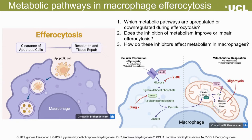And it's a very important process, and despite that, it's not very well understood how it works. But what we do know is that it's impaired with aging and in certain diseases. So we can break my project down into three key questions. Number one, which metabolic pathways are upregulated or downregulated during efferocytosis?